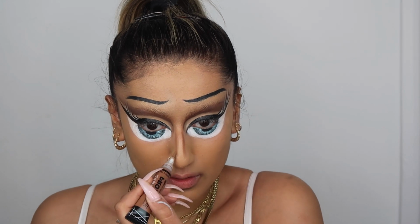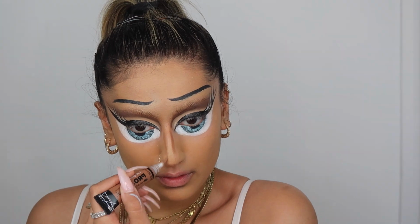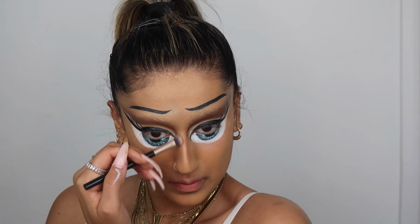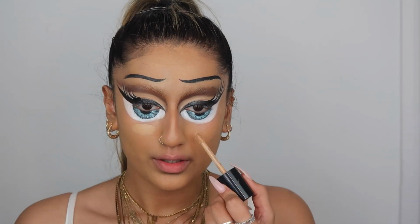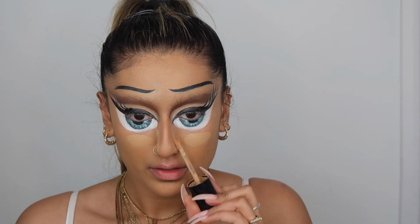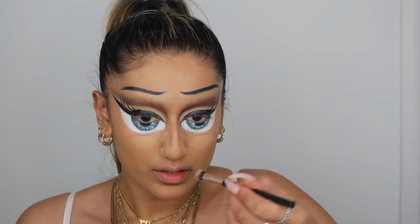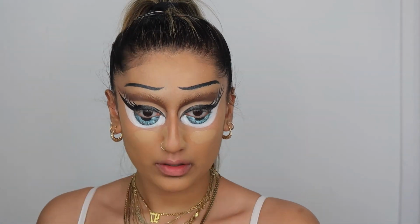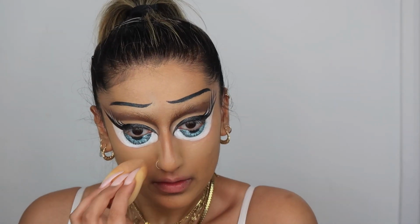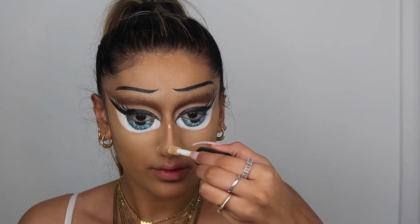Now I am going back to the base. So this is my LA Girl Pro Conceal concealer in the shade Toast, and I'm using it to contour my nose. Just the usual way I would, but I just made it a little less blended. And now I'm taking my Too Faced concealer in the shade Warm Beige, and I'm doing what I would normally do to my face, but obviously everything just moving a bit further down the face, and remembering what part of the face it is, not in reality, but in the animation that we're creating, if that makes sense.